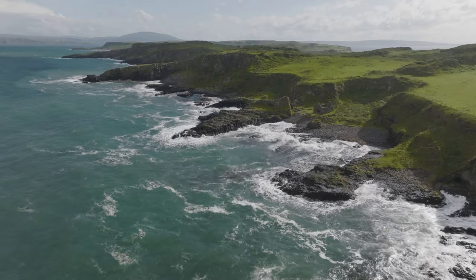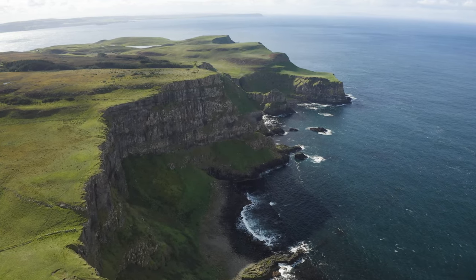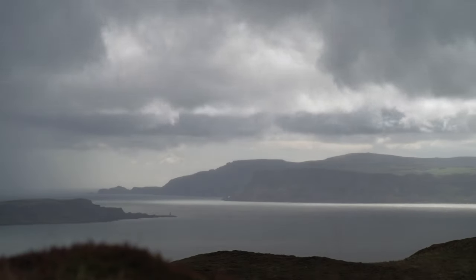Rathlin is a pretty wild place. Nothing between you and Newfoundland to the west. The elements really get at you here. It is pretty untamed.